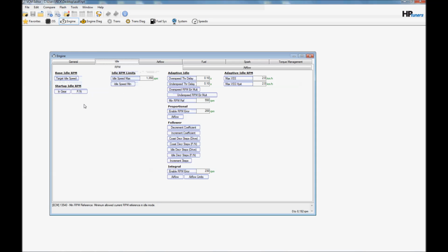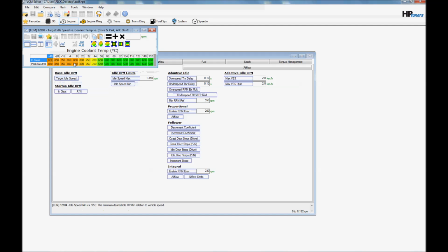Next we go to idle. You can change the idle speed if you want to. I wouldn't lower it too much. It gives a nice lope and a nice sound to lower it, but you could have voltage issues because your alternator won't be spinning fast enough. So I would keep it pretty much stock unless you're having issues.